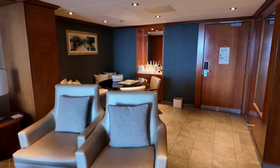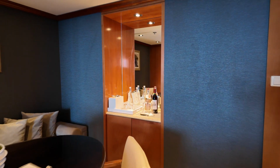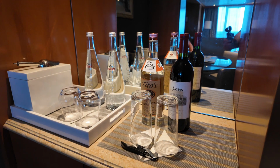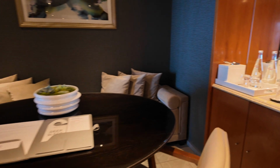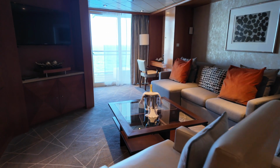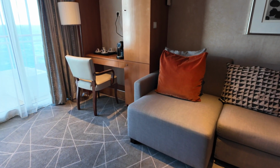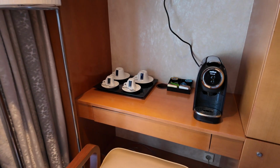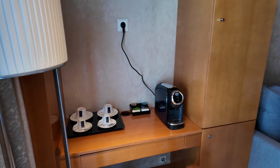One thing I will mention, this suite actually comes with a lot of benefits. One of them would be 2 full-size spirits that you can actually pre-order for your suite through your butler services. They're right there for you. And in your living space, of course, you have the welcome bottle of champagne that waits for you right there. But in addition, the royal suites come with a coffee maker. So right here, the Lavazza machine is for you to enjoy. Every royal suite has this coffee room.